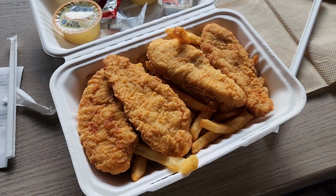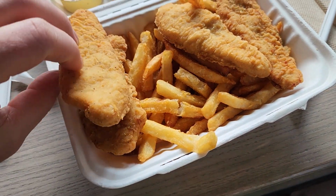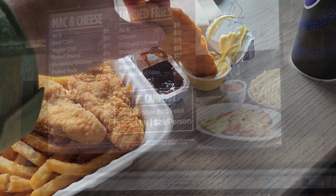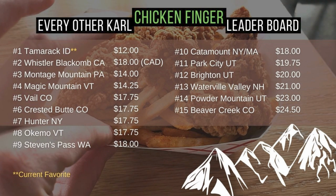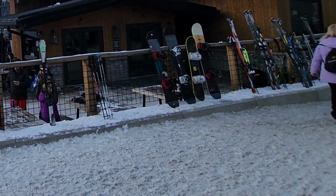If you've seen my ski videos before, you might know that I like to review the chicken fingers and fries at ski resorts. Catamount's came in at a fairly standard rate of $18. They also had a lot of barbecue options that I was tempted to try out. The fingers and fries were pretty standard in their quality, and I liked that they had honey mustard. At $18, that lands Catamount smack in the middle of the finger pricing I've reviewed at other resorts. After that lunch, I headed back out for some more runs.